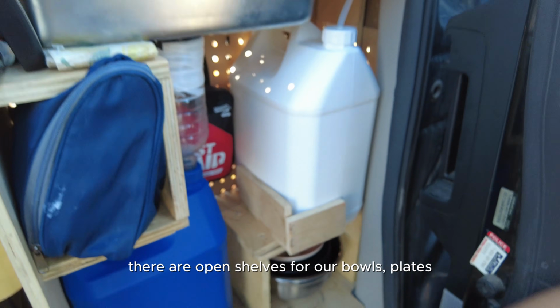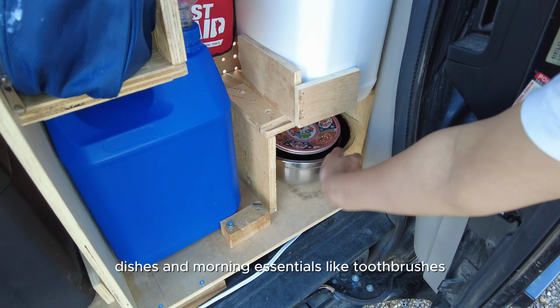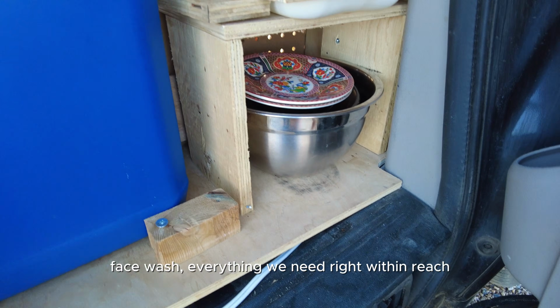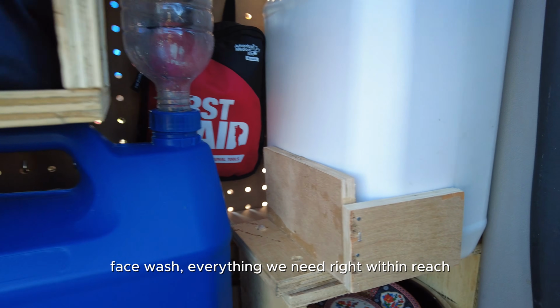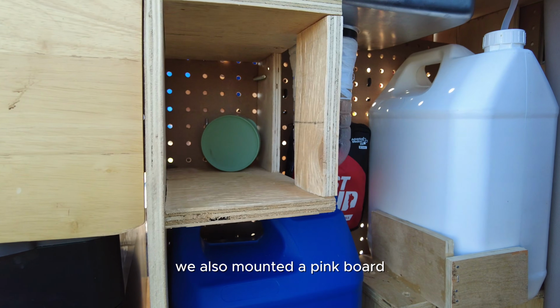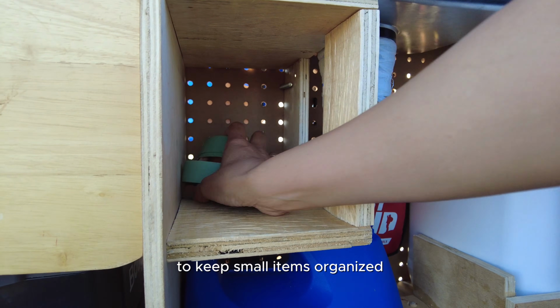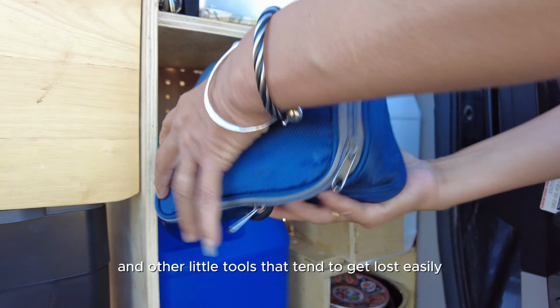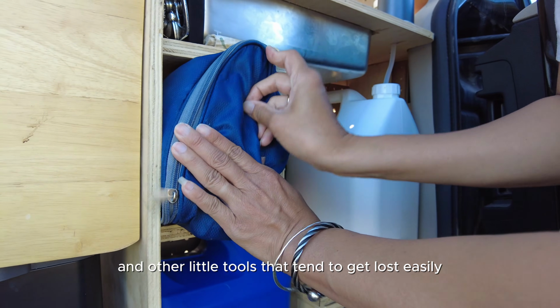There are open shelves for our bowls, plates, dishes, and morning essentials like toothbrushes, face wash, everything we need right within reach. We also mounted a pink board to keep small items organized, like the first aid kit, can opener, and other little tools that tend to get lost easily.